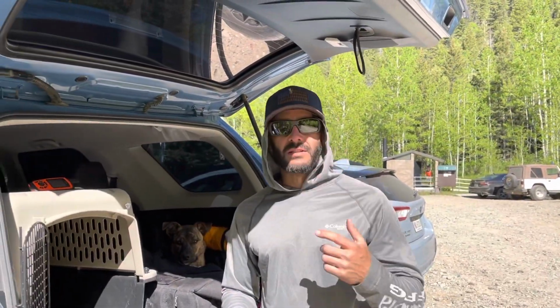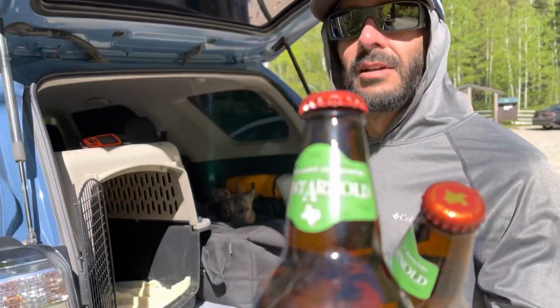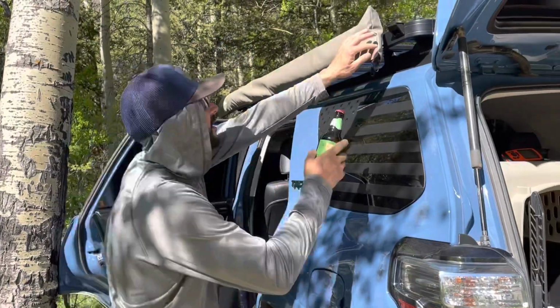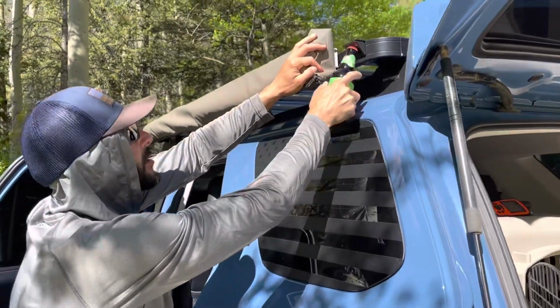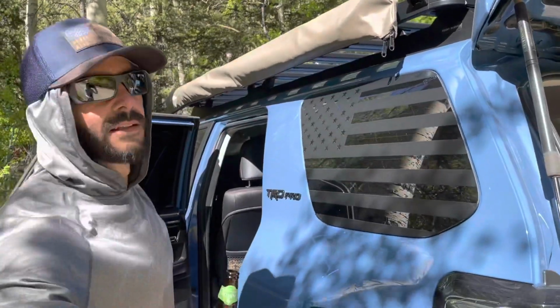All right, so we made it back. The question always is, shower or beer first? Well, we don't have a shower, but we got plenty of beer. Bottles? Yeah, Lawnmower, St. Arnold. Bottle opener, thanks to Front Runner and their racks, got the bottle opener. Bam, right there. Oh yeah.